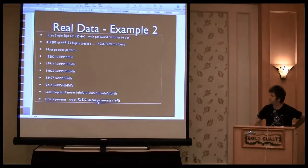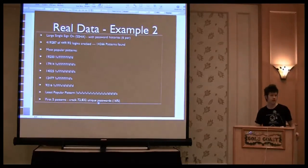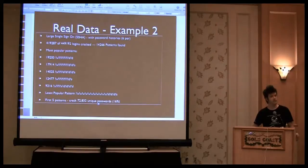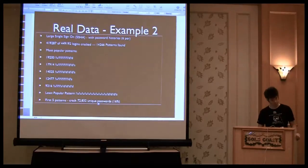This is another example. This is a large single sign-on. Not NTLM, salted SHA, slow as dirt to crack. Could be worse, could be better. Now, they had password history, six per each one. Well, that is just pure data. That's great for me. It is 449,000 real people, so a big company.